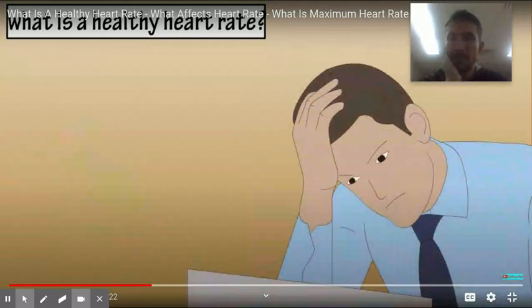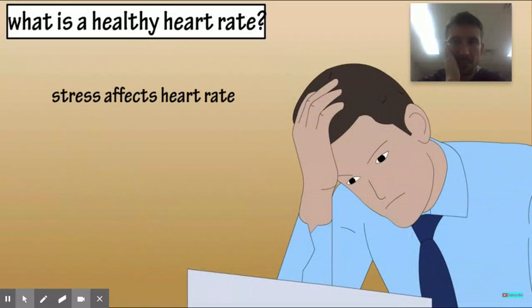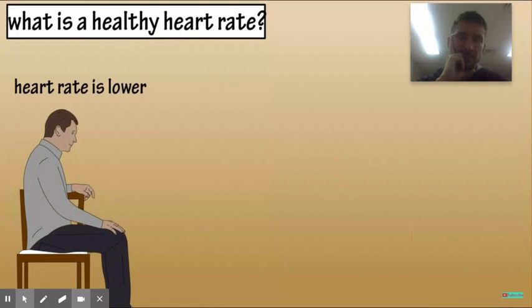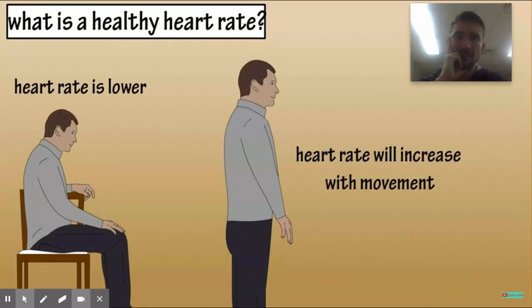Another thing that has a major effect on heart rate is stress. During stressful situations, the body releases the hormone adrenaline, which causes an increase in heart rate, which is beneficial when you're in danger, but unhealthy in everyday situations. When you're sitting and resting, your heartbeat will be lower, and as you start to move around, your heartbeat will increase.